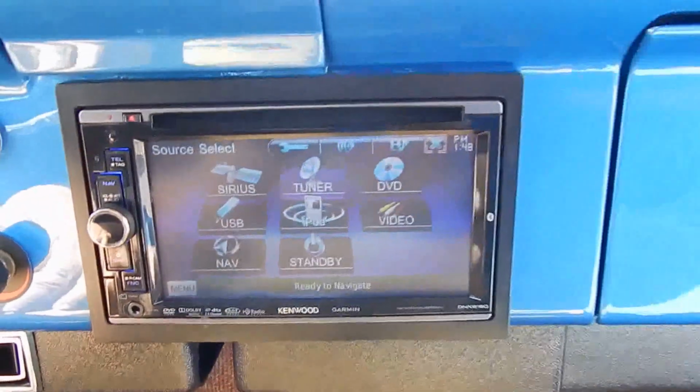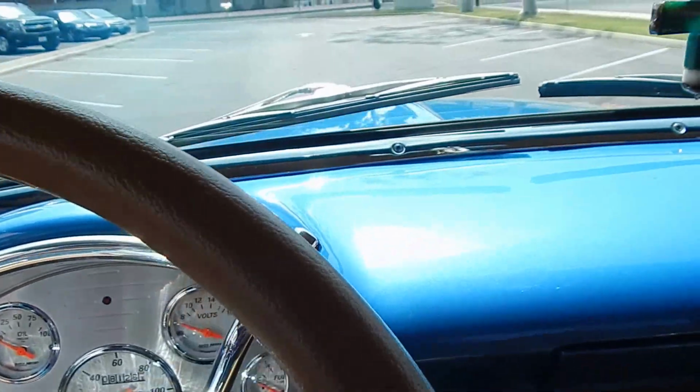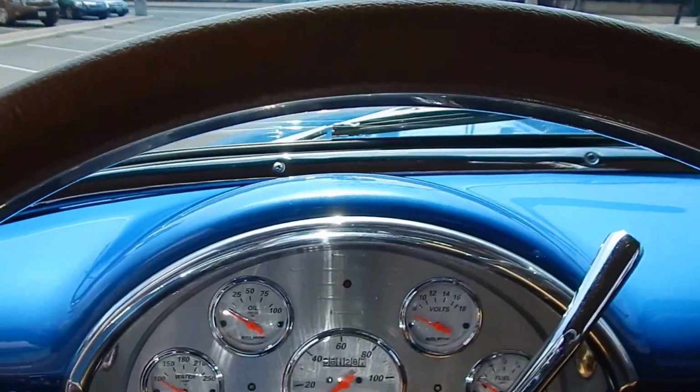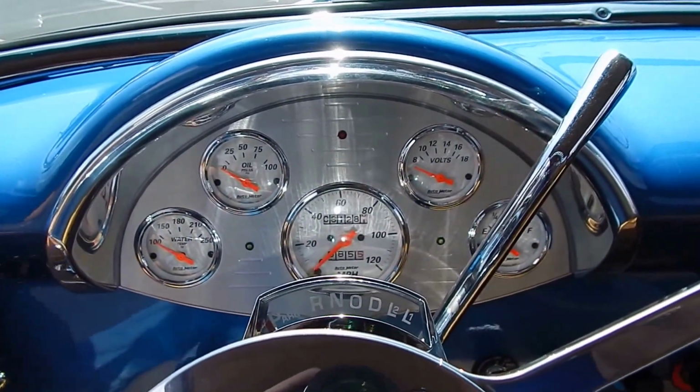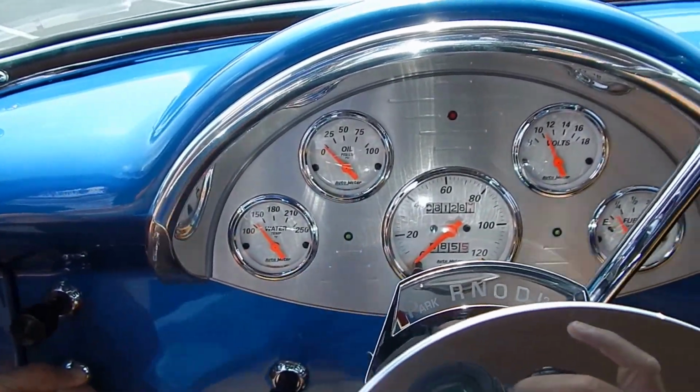Anyway, there you have it. Quick little audio clip. It does have a nice sound system that allows you to function safely. We're going to go to the rest of the pickup, the rest of the dash. We're going to fire it up for you, the audio system. You like that, I'm sure. We'll start it up here in just a second.